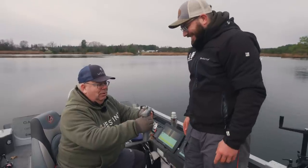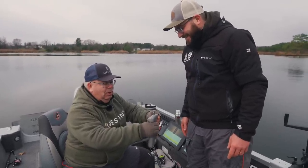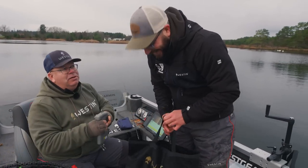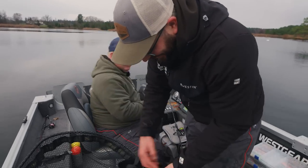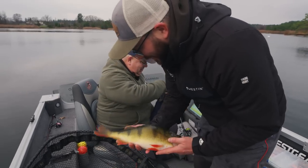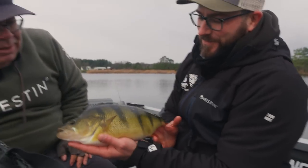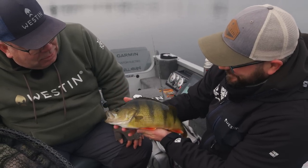That's for sure. It's almost the same size like mine. Yep. 138. Fantastic. It doesn't matter, really though, does it? When you catch a fish like that, the size is irrelevant. Oh my god. I mean, we get some big perch in the UK, but I'm telling you, that is worth traveling halfway around the world for. That is fantastic. That's a very young and healthy fish.